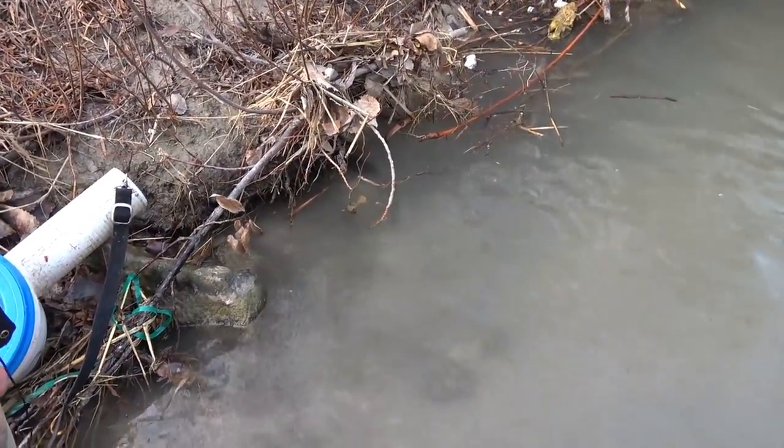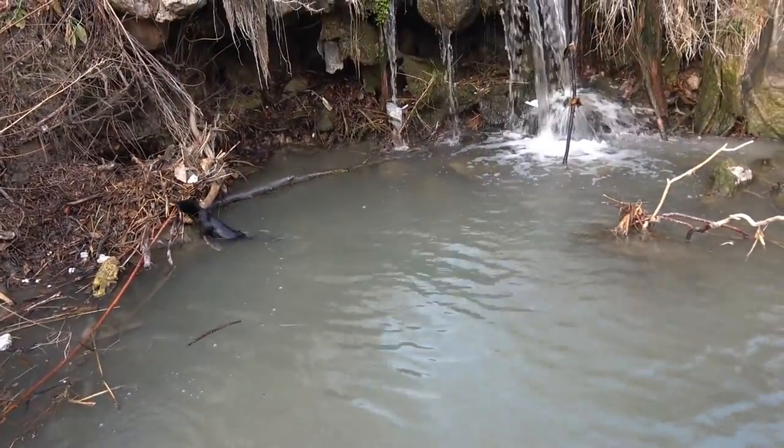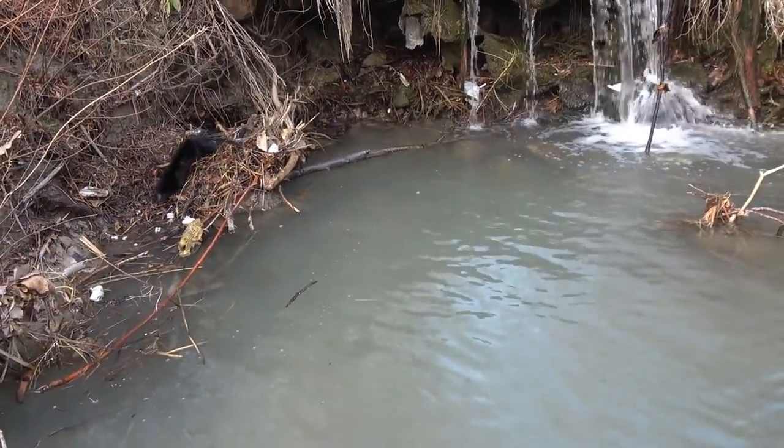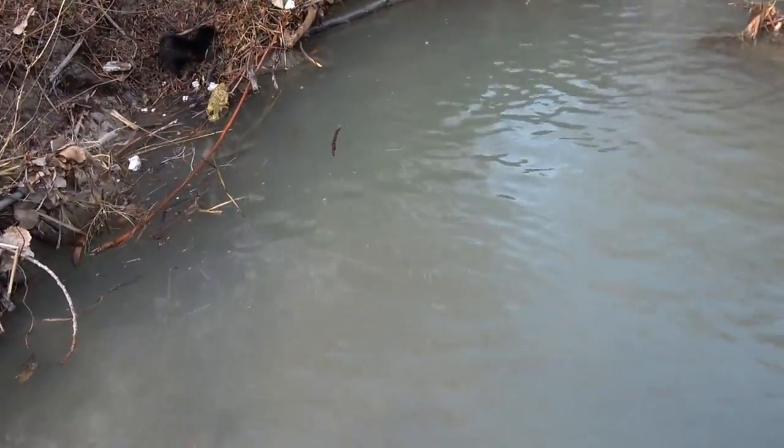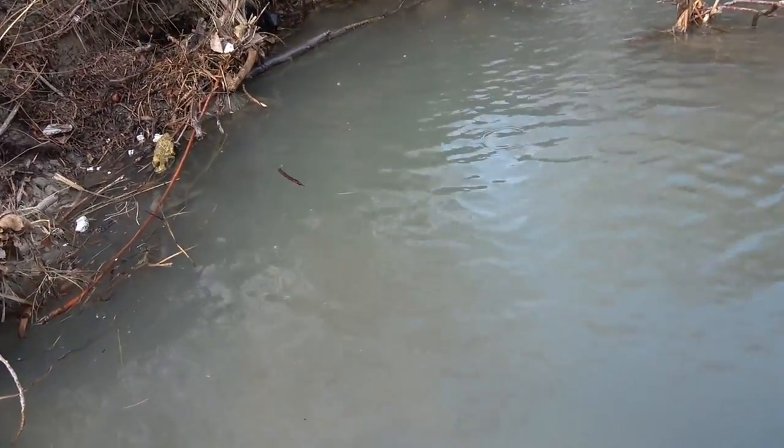Here. She might be going for the minnows again. Oh, she's after it. You see how fast she was swimming? Oh, she was right there. Big one right there. Oh, yep. It went over here and then came back.